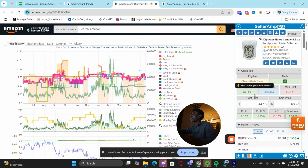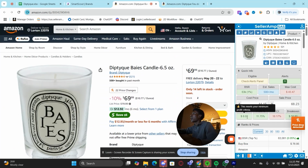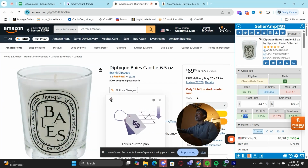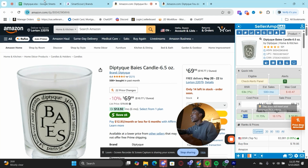A lot of these sellers are selling out. This is a good product. 18% ROI, $8 profit. Definitely something I'd move on. The only thing we have to be careful of is glass. So I'd ask my distributor, how does this come case packed? How does it look? Make sure it's not going to break in shipment or transit. That's the only thing we're going to look out for. But besides that, this is profitable.